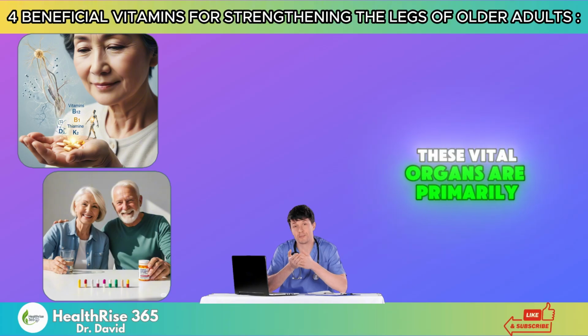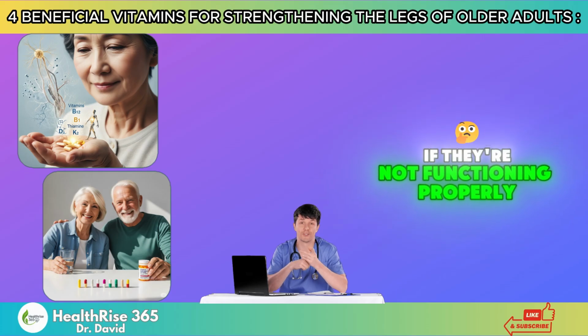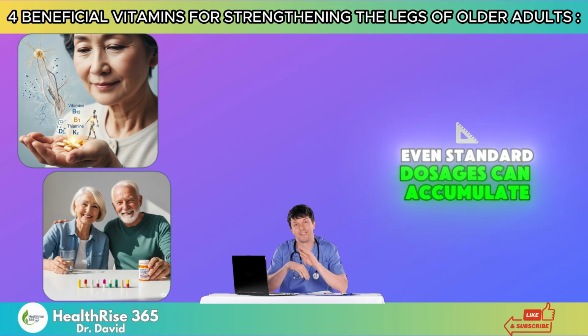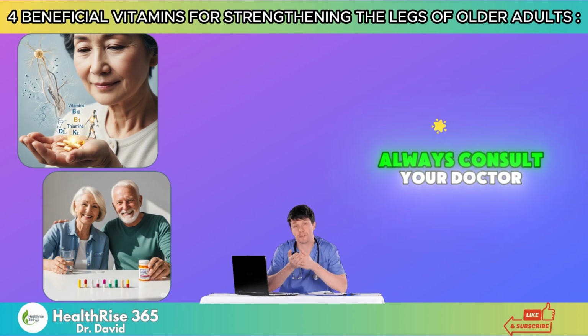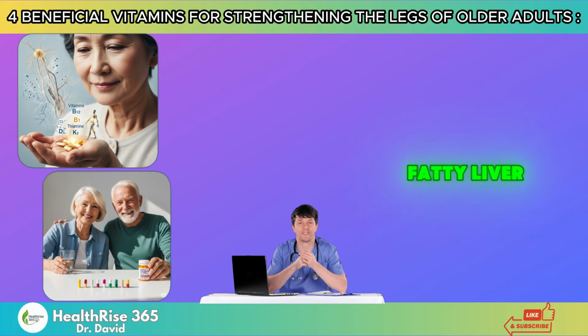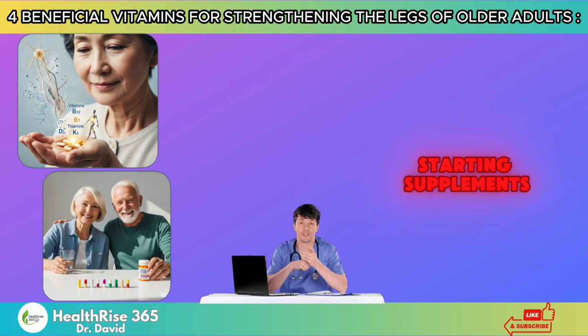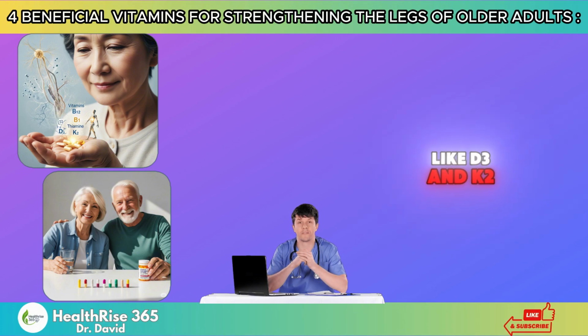These vital organs are primarily responsible for breaking down and eliminating excess vitamins. If they're not functioning properly, even standard dosages can accumulate, potentially causing adverse effects. Always consult your doctor if you have chronic kidney disease, fatty liver, or any serious ailment before starting supplements, especially fat-soluble ones like D3 and K2.